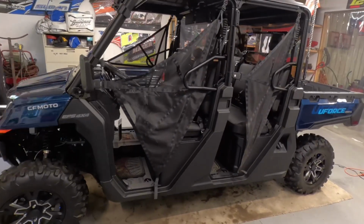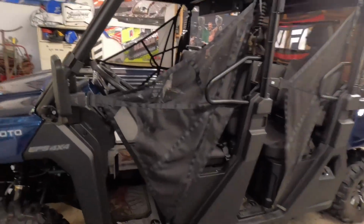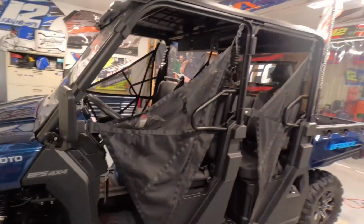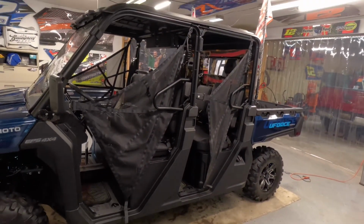We added some things to it. Center console, whip lights, soundbar. I think that's it as of now.